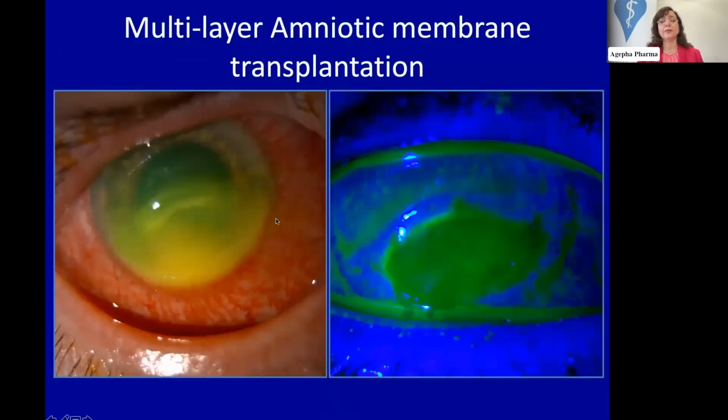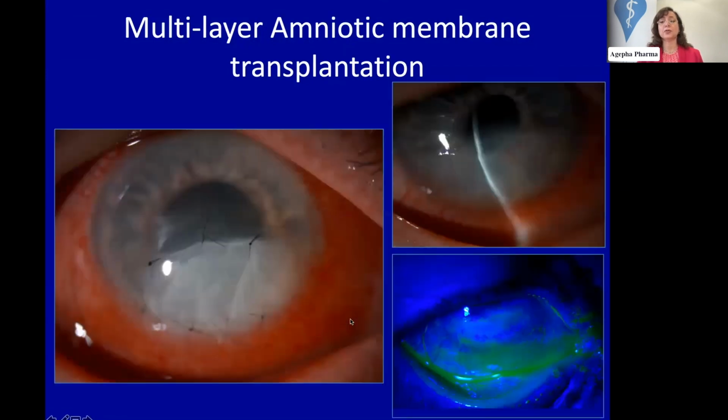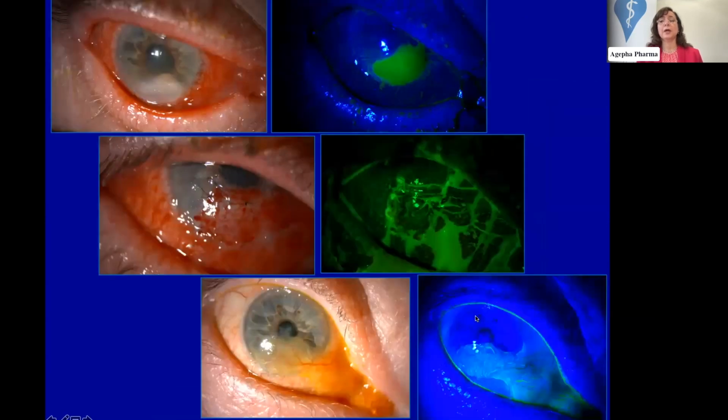Then if you have an infection with a lot of thinning like this and melting, treat the infection first. And once you end up with a clean ulcer like this neurotrophic ulcer, you can at this point put a multi-layer amniotic membrane, which will help clear the ulcer. Remember that conjunctival hooding is also very, very useful in debilitated patients, in bedridden patients like this patient, diabetic and bedridden, who had an abscess and was not responding because of her diabetes. Then we put a conjunctival hooding, and in very short time, she healed completely.